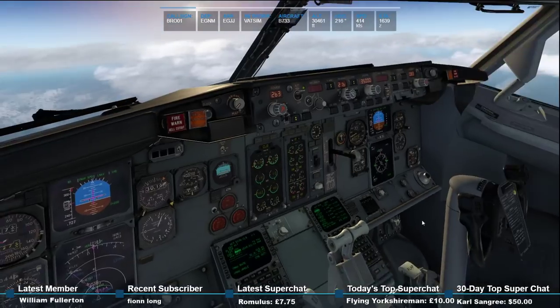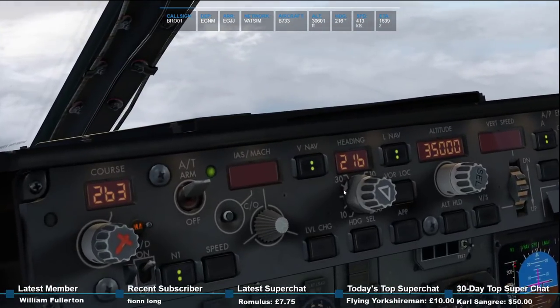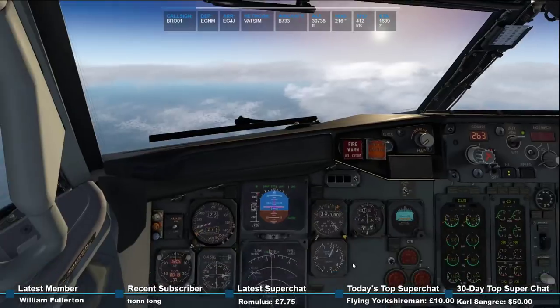Certainly doesn't work as well as it should. I might be completely wrong, they might be completely wrong, but we'll have a look here. But so far, very impressed by this aircraft.